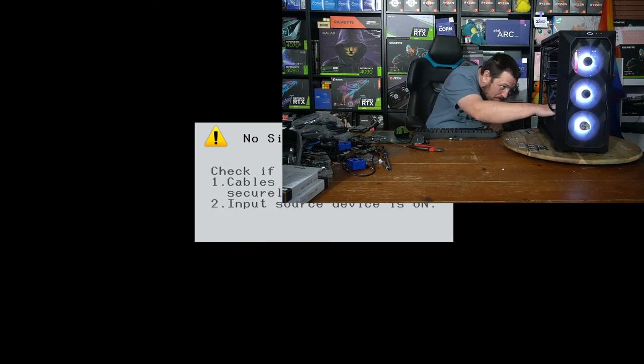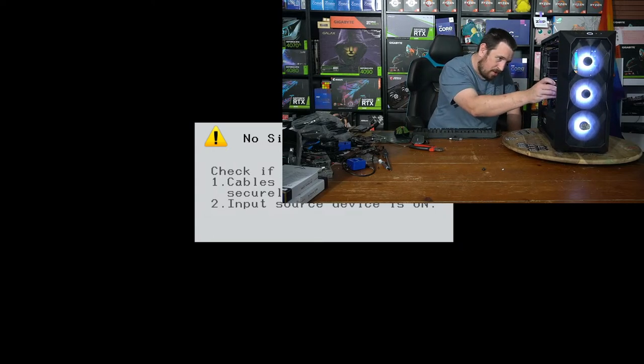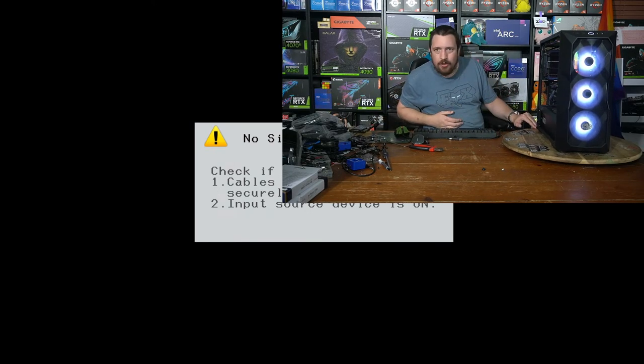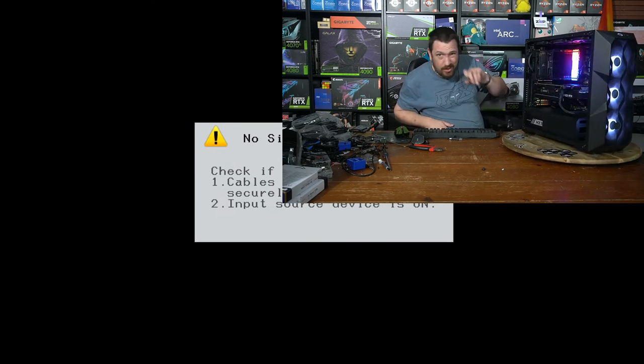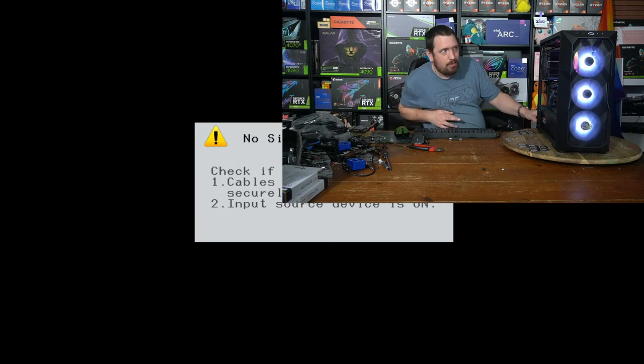Beep, beep, beep, beep. Beep, beep, beep, beep. So that was four. So four is usually something wrong with our display. Pretty sure that's what four short means, because you've got shorts and longs, a bit like Morse code.